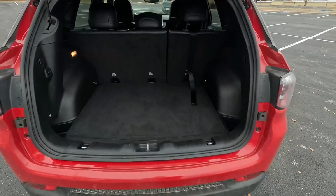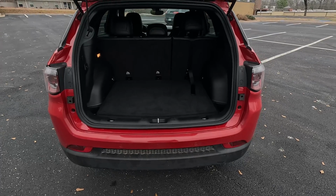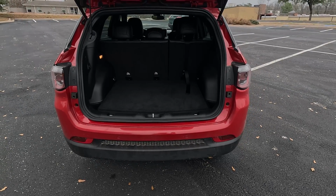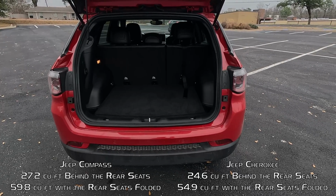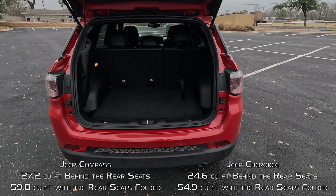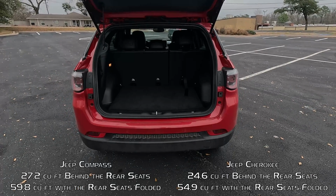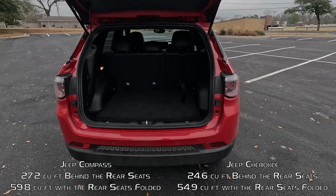Storage back here. We've got more storage back here than we do in the back of our Cherokee, even though this is a size class smaller. So Cherokee numbers are 24.6 behind the back seats, 54.9 with the seats folded. Here in the Compass, we have 27.2 cubic feet with the seats up and 59.8 with the seats down.